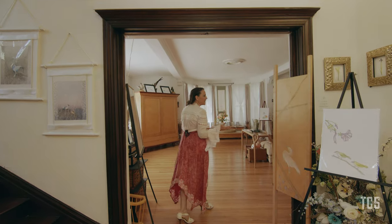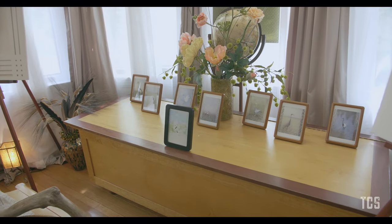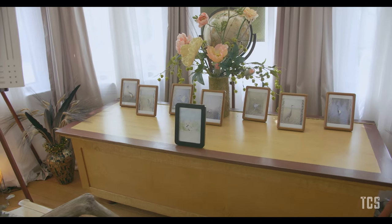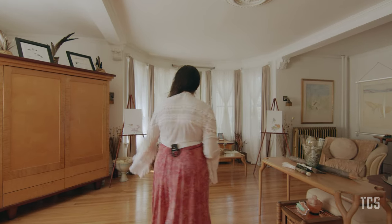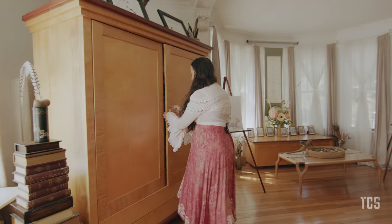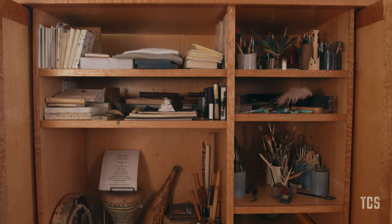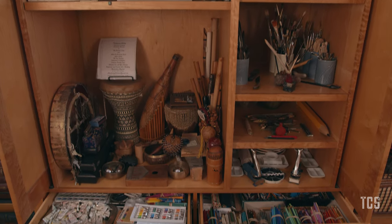Basically, I love to make things, so I do the furniture, I design most of everything in my home, the art, the framing. Here's the creativity cabinet. The true entertainment cabinet is our own imagination.